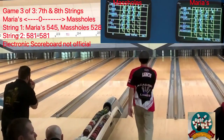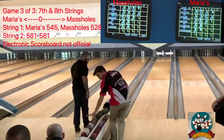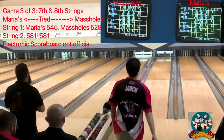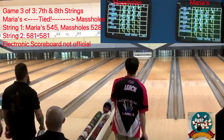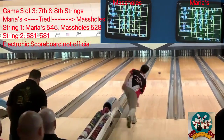Punches out. Eighth box, another eight there also. 86 for Leach, 97 for Mayer. We're dead even in the match, folks, dead even. Incredible finish here in Nashua, the quarterfinals, U.S. Invitational at Lita Lanes. Leach seven drop, 4-7 on the left, 10 pin on the right with some wood.